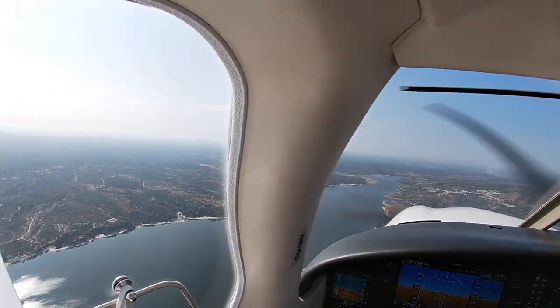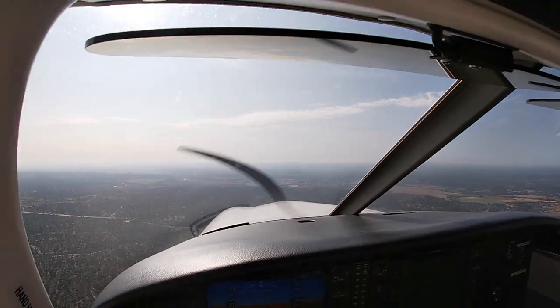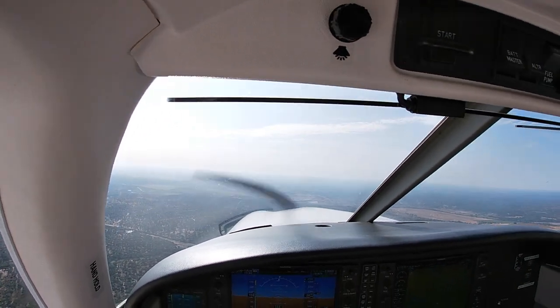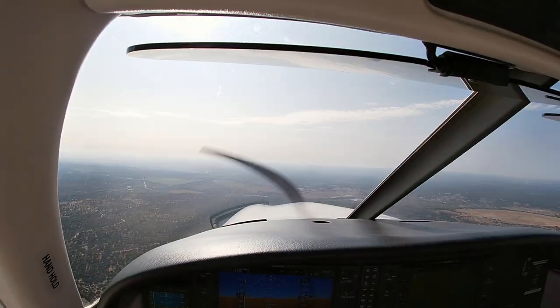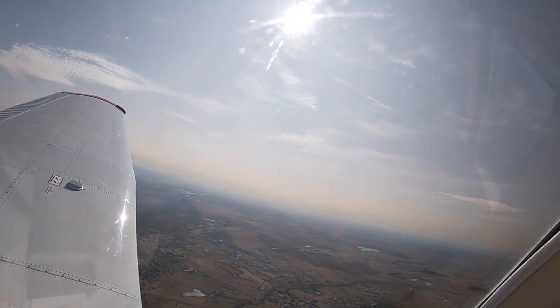The aircraft that I am currently flying is a Piper Archer 28. It's a 4-seater aircraft with almost 11 meters of wingspan and 7 meters long. Its cruise speed is around 220 km per hour and it has an endurance of 5 hours.